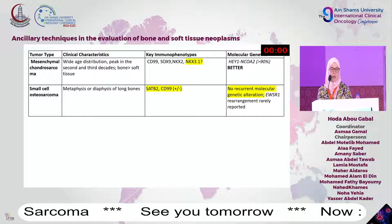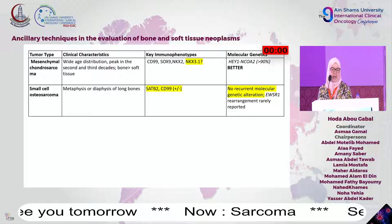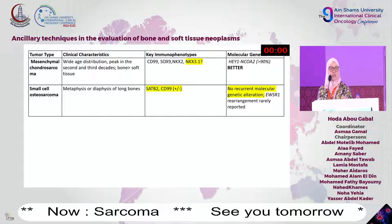Coming to mesenchymal chondrosarcoma, there is no specific marker for it. It can stain for CD99, SOX9, which is not available here in Egypt, and NKX2.2 or NKX3.1. The better approach for diagnosis of mesenchymal chondrosarcoma is detection of the HEY1-NCOA2 translocation, which occurs in more than 90% of the cases.